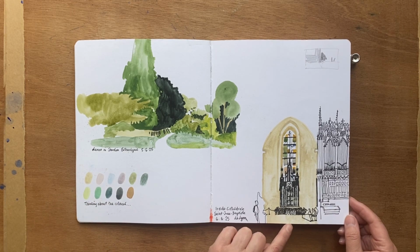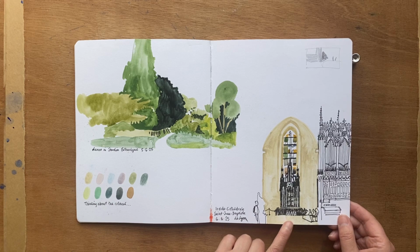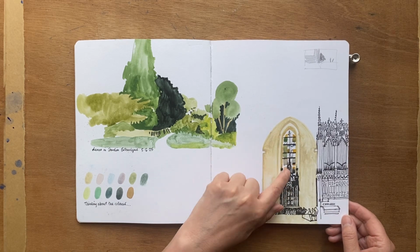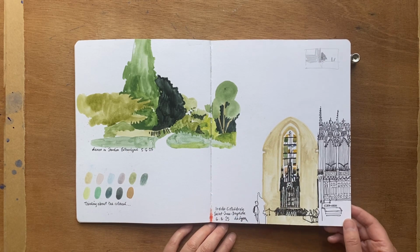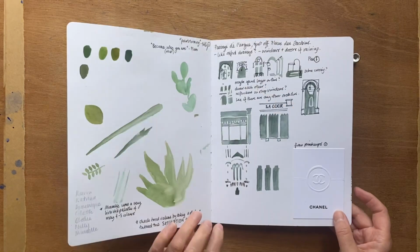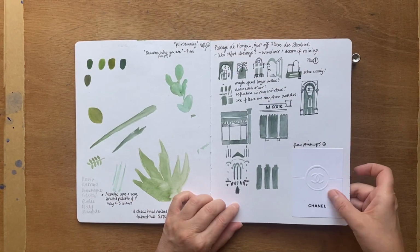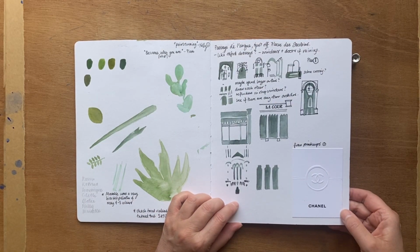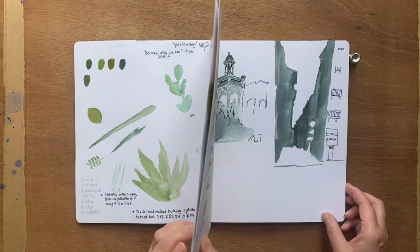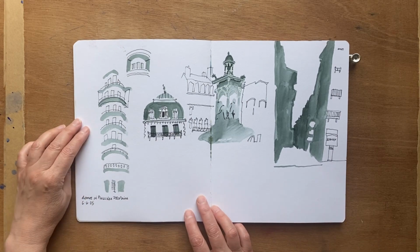This was another little drawing done when it was raining outside, in the cathedral. They had this beautiful stained glass here. Going back, I went into the department store and got a little sample of perfume, and I stuck it in, and it actually makes my book smell really nice, so I might do that again.